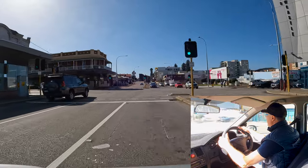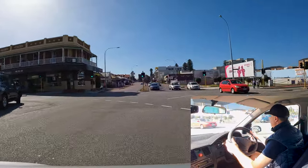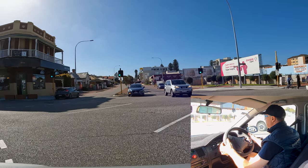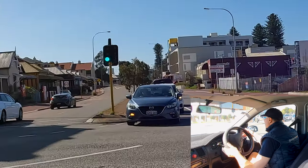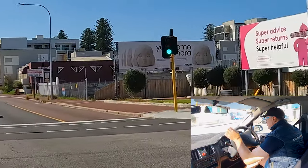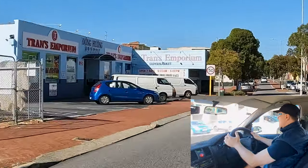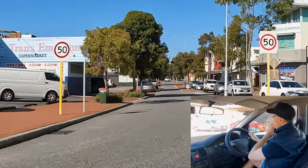Another one of these. I'm going to get in the middle of the intersection, and I can sit here until the light changes. It's still obviously a green light. Now I can squeeze through. The pedestrians have just gone. Okay.